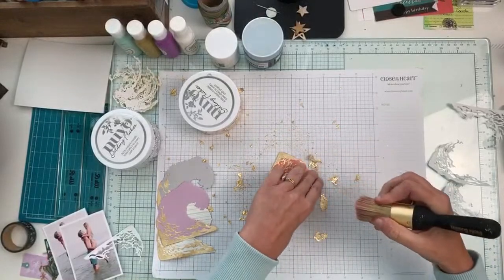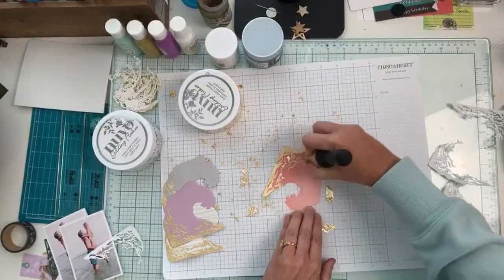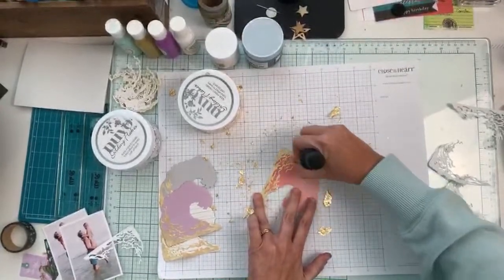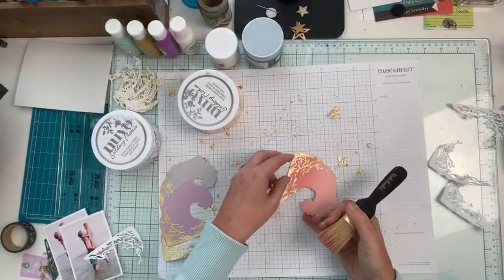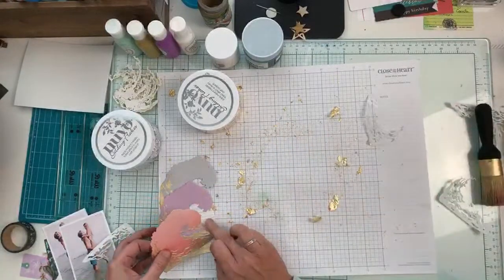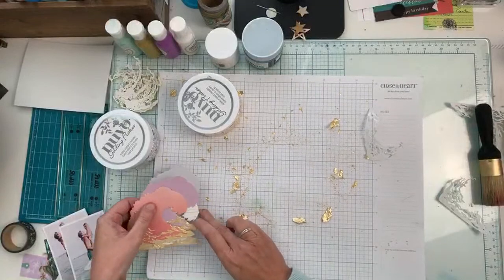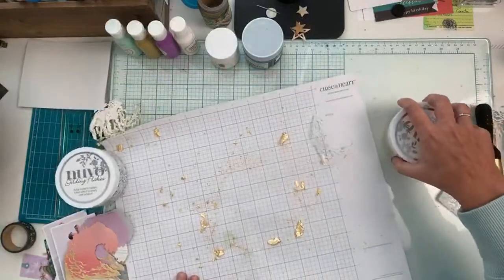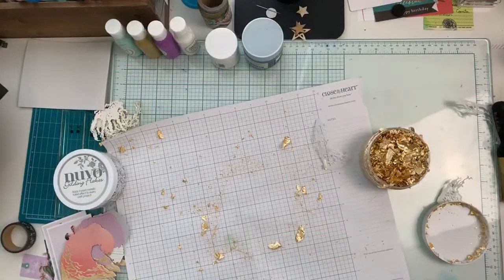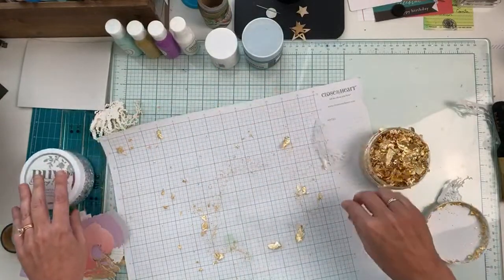So do any of you guys watching have the Nuvo flakes? And if you have used them, what have you used them with? Like what did you use to stick them down? You can use a paste. Well, they're packed, but they'll be available next month. Right, Michelle?